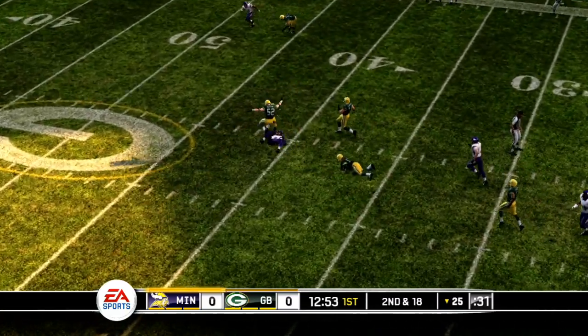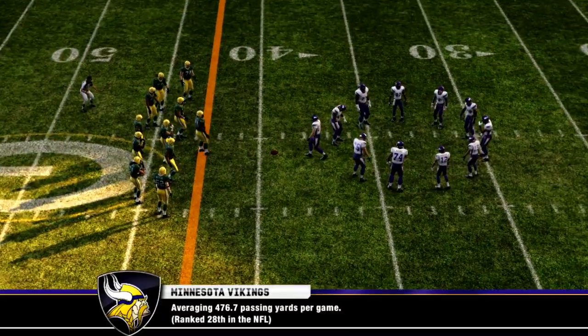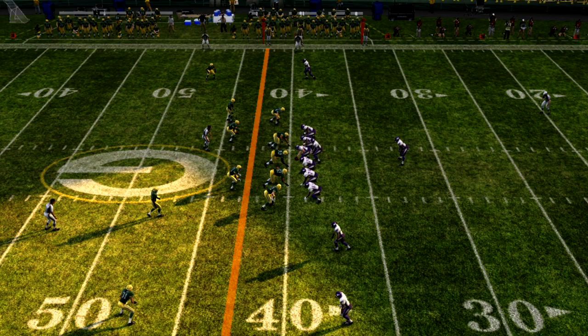Short pass. The stop was made by A.J. Hawk. Now, they didn't pick up the first down that time, but you drop back, you make a good throw like that. Now you're in position to try and pick up this first down.